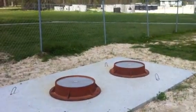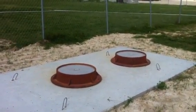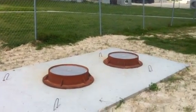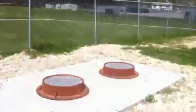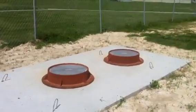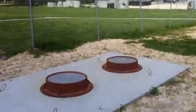Today is Tuesday, March 6th, and I'm out here taking a look at Gainey's experimental low effluent quality sewer treatment plant. We're using this as a prototype in our very own office here at Gainey's Concrete Products. This is a 500 gallon per day sequencing batch reactor. That's a technology that's usually reserved for municipal plants.